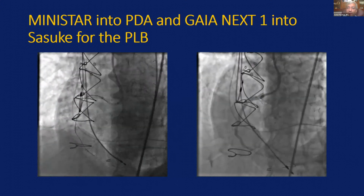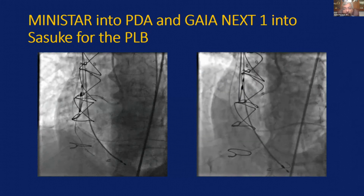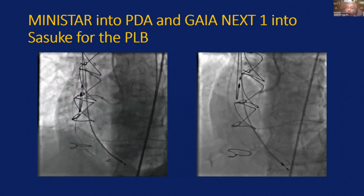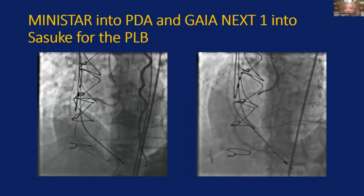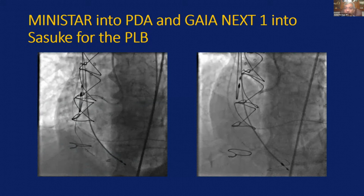And then on the right panel, after we got in and took care of the PDA, I noticed that there was faint filling of the posterolateral branch, and it was a higher origin of the posterolateral branch. So I brought down a dual lumen catheter and then was able to probe this next with the Sasuke, right at where I thought there was contrast opacification of the posterolateral branch.